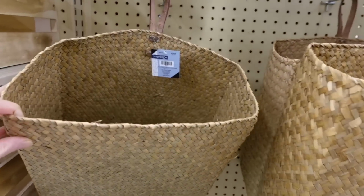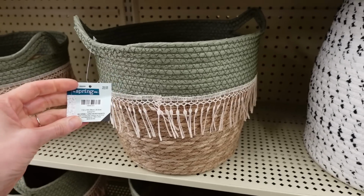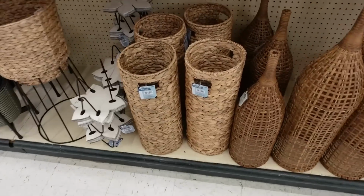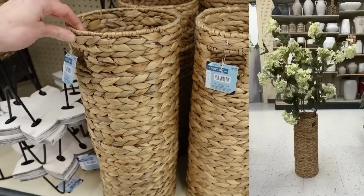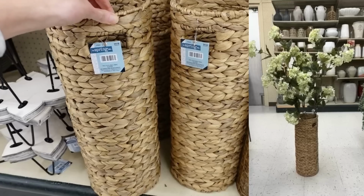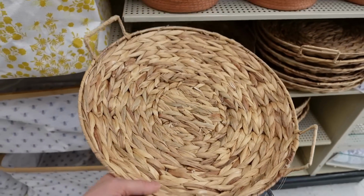Baskets are really versatile because you can use them to hold kid toys, blankets, towels, various objects, but they're also beautiful for just decor. And like this one, you could use as a vase. Really beautiful. It's about 2 feet tall, so it definitely would be a statement for you.